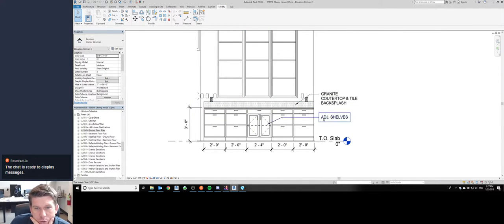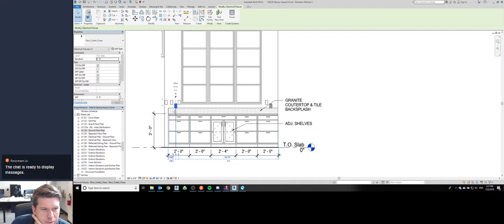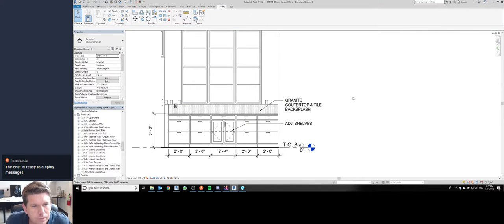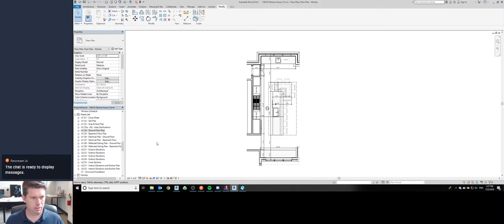It might be that I just want to turn them off in elevation. But this is pretty important information here. I feel like this should be more like 3 feet here, or that this splash should go up to there. I feel like that makes more sense. I'm gonna leave it like that. Okay. Close that. And we'll fix this when we get to it on the sheet.